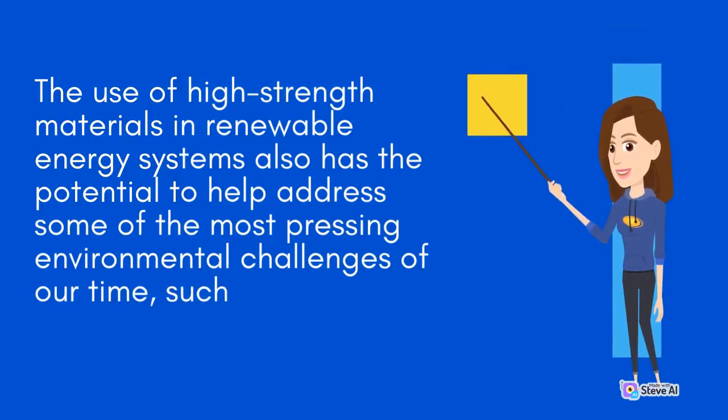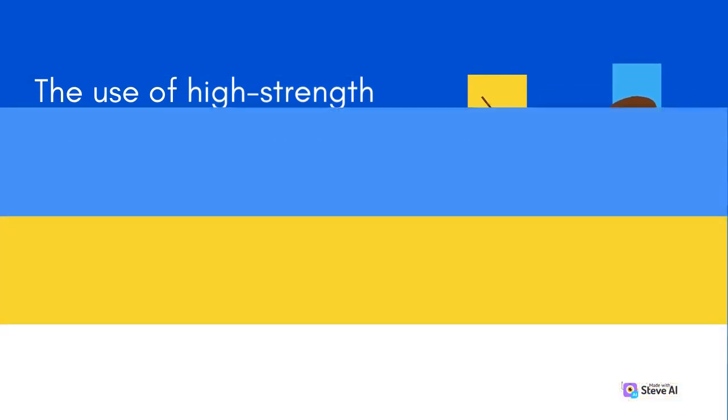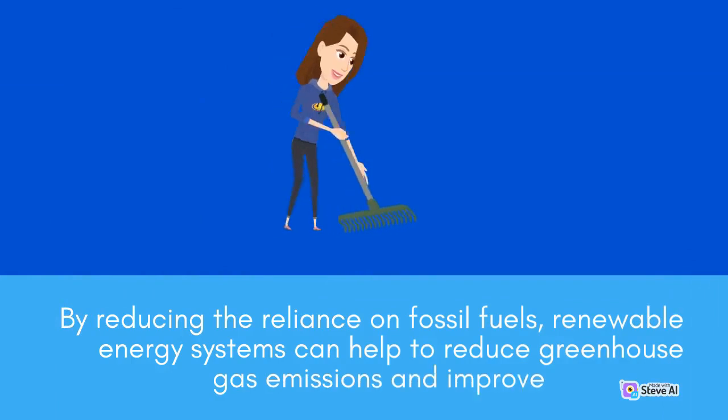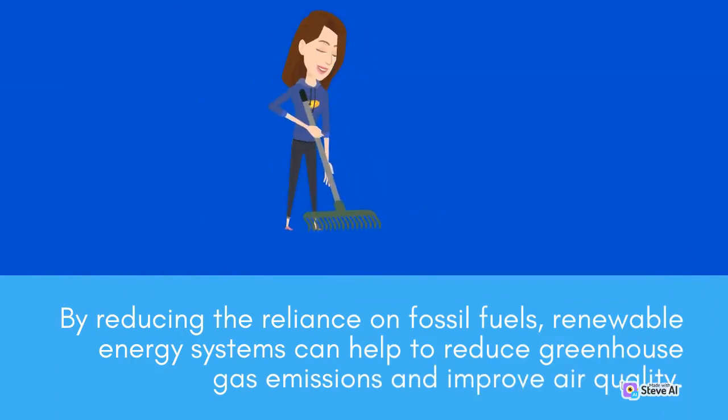The use of high-strength materials in renewable energy systems also has the potential to help address some of the most pressing environmental challenges of our time, such as climate change and air pollution. By reducing the reliance on fossil fuels, renewable energy systems can help to reduce greenhouse gas emissions and improve air quality.